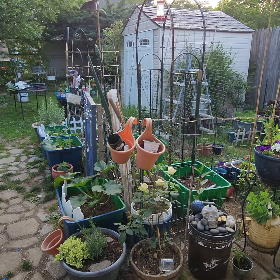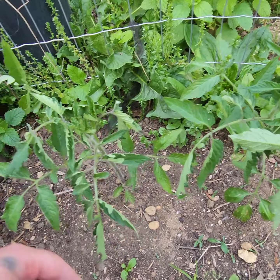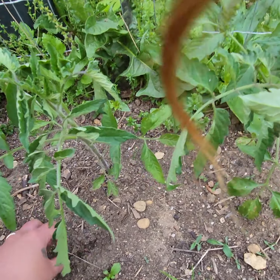And right here, I'm wondering what's going on. It was really windy the past few days, so I wonder if this is just wind blown. I don't know. I'll have to check on it tomorrow. These are those bread and salt tomatoes, and they've had a struggle from the get-go. I do kind of need to water.